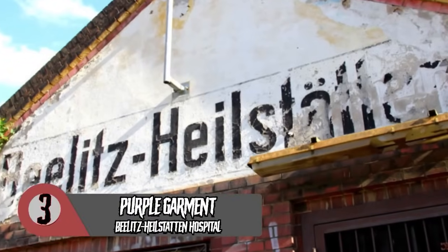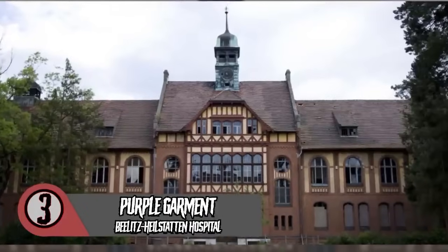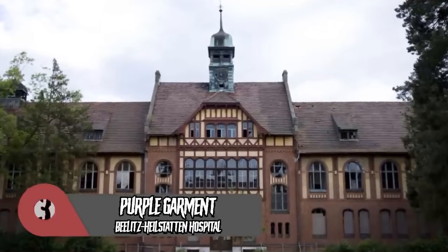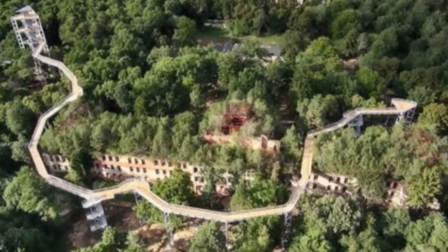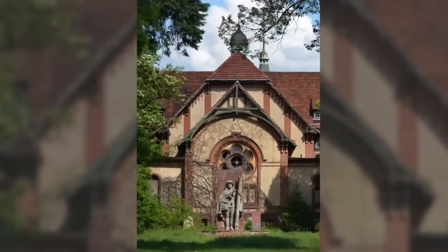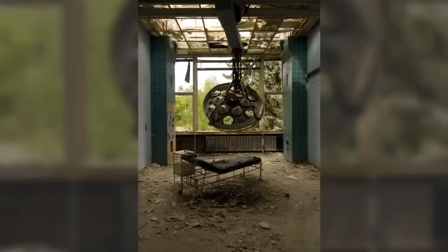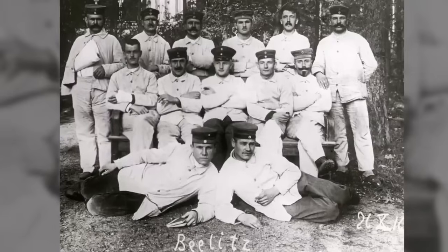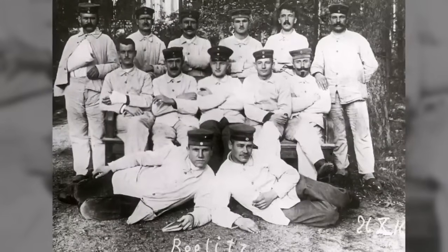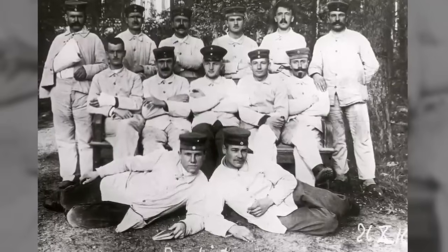Coming in at number 3, Purple Garment, Belitz-Hillstatten Hospital. Built in 1898, Belitz-Hillstatten Hospital is a now disused hospital complex of approximately 60 buildings located in the district of Belitz-Hillstatten. Between the years of 1898 and 1930, the complex served as a sanatorium for lung diseases, generally housing those with then fatal conditions. During World War I, it served as a field hospital that treated the earliest casualties of new weapons such as machine guns and mustard gas.